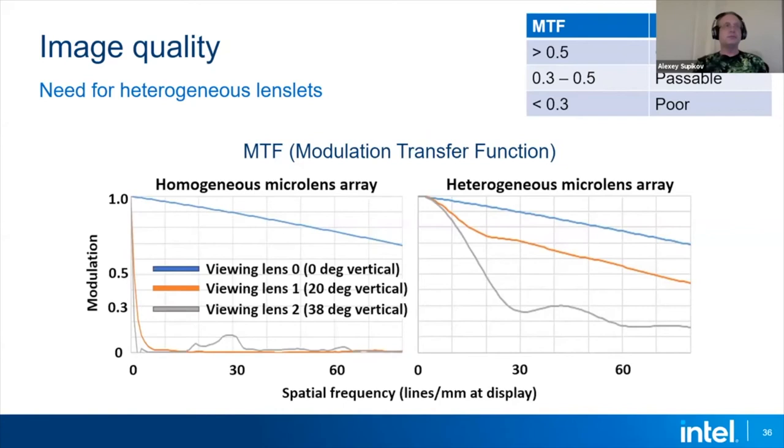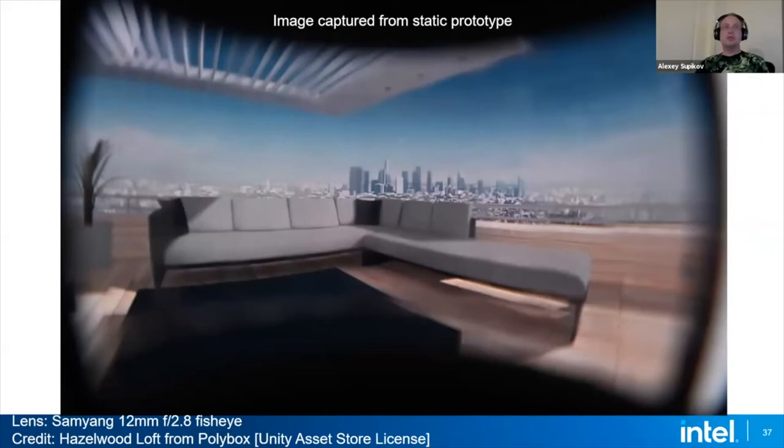The static prototype that uses 80 pixels per millimeter light well printed films showed us that image quality improves with underlying display pixel density. This is an image captured from it using a wide angle lens. We were so happy with the results that we wanted to show both static and dynamic prototypes live at Emerging Technologies at SIGGRAPH this year. The demo was accepted, but because SIGGRAPH was virtual, there were only videos and slides instead of the live demo. Next slide, please.